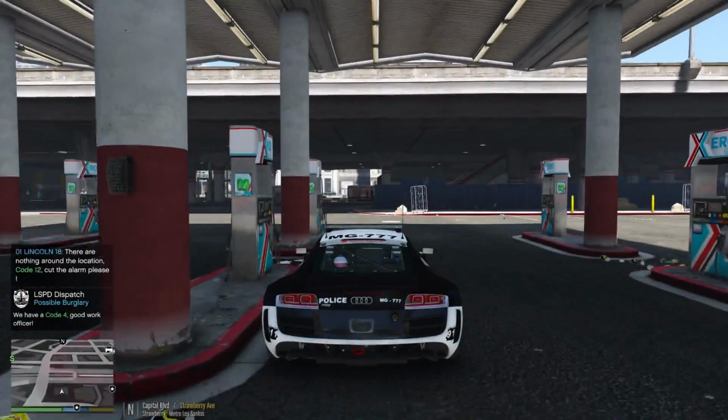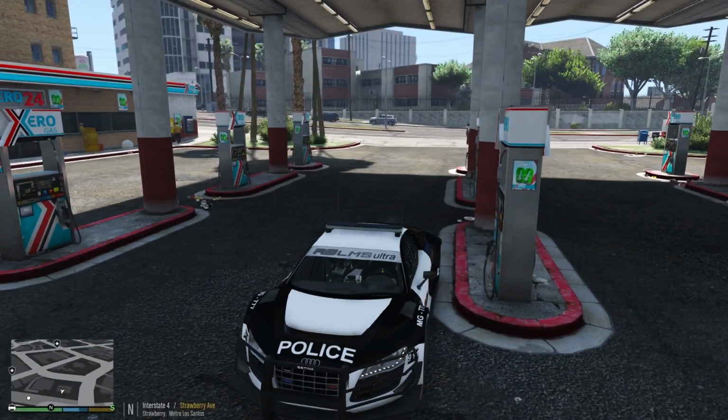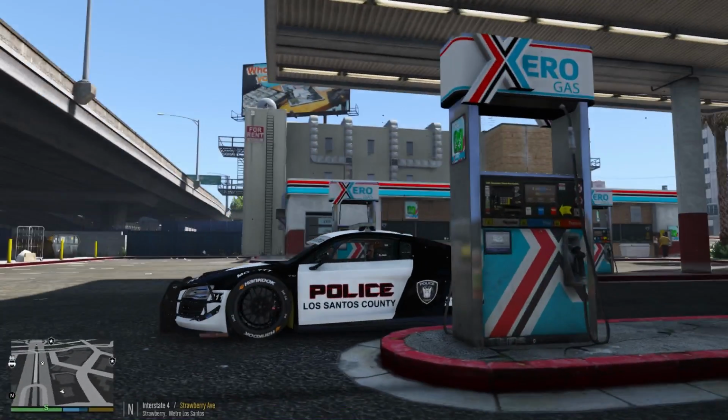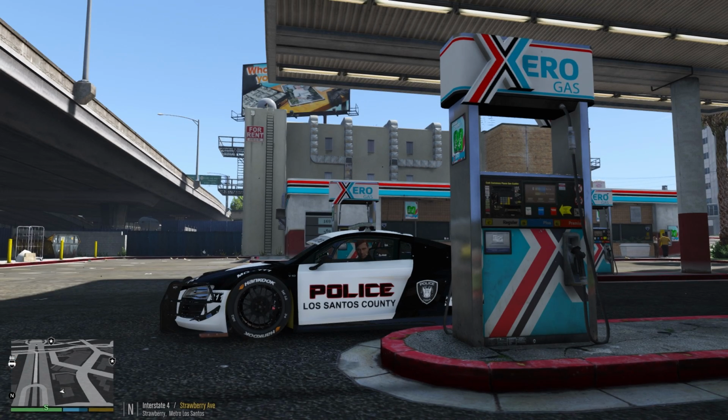Code 2 for LAPD is just going to be urgent driving. No lights and no siren. So I know some people who play LSPDFR, code 2 to them is lights only. Well, that's fine. But we're trying to go off what LAPD uses, since that's what Los Santos is based off of. And according to them, code 2 is simply just urgent driving. Now, sometimes I'll kind of alter that to include lights to get somewhere a little bit quicker so the video isn't too boring. But other than that, code 2 means urgent driving.